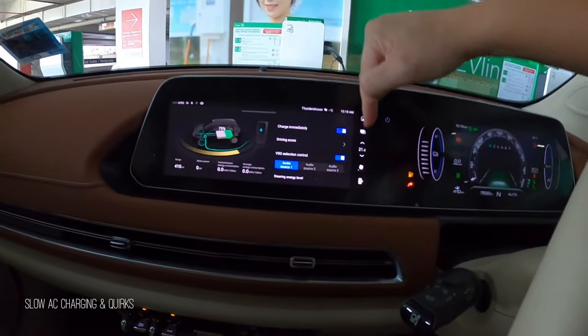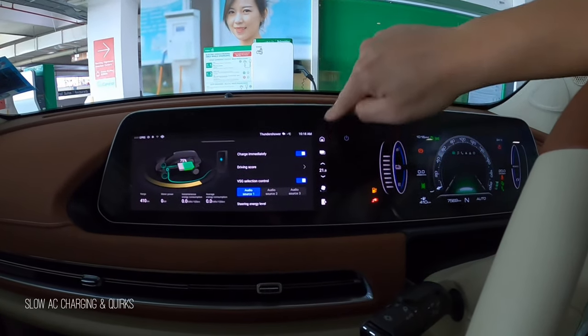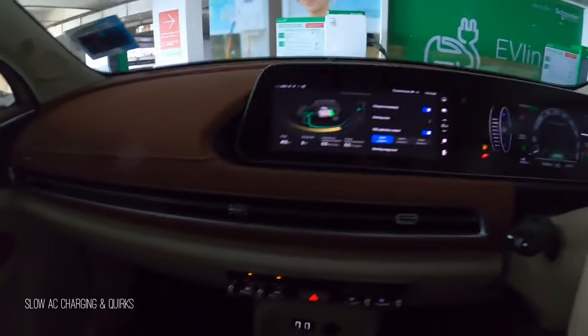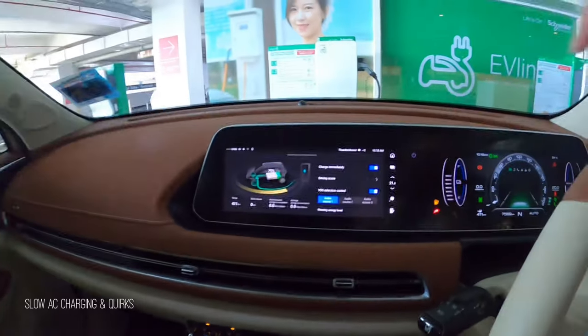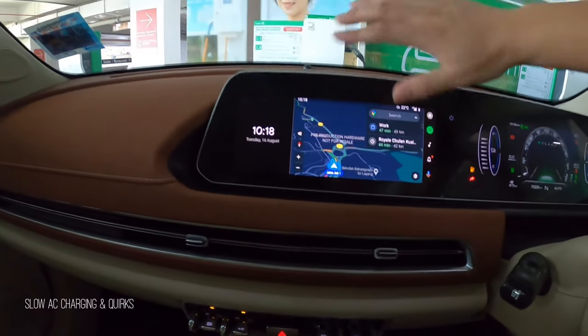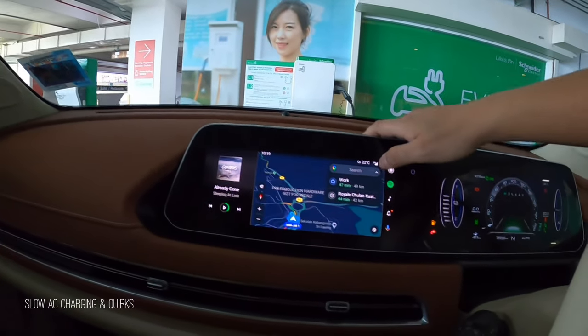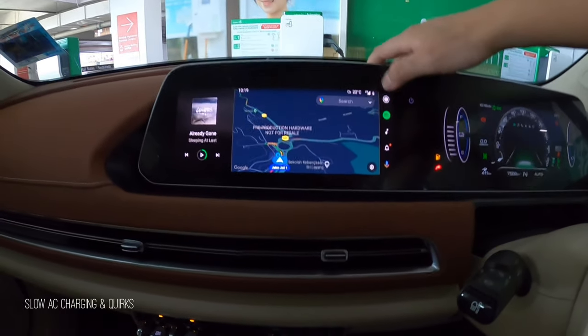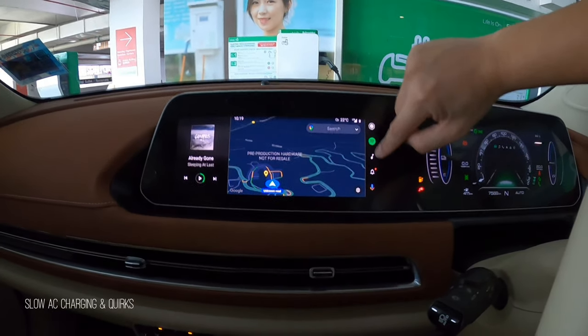Now the problem is, when you plug in your Apple CarPlay, Android Auto, which is right there, it takes up this whole screen, okay? And then this goes away, right? So let me show you guys how that looks. I'll plug in my Android here. So this pops up, and see that pre-production hardware. Okay, ignore that. Let's pause this one. All right. So this is where the aircon control buttons were. It's no longer there.